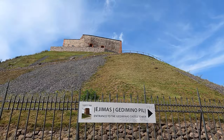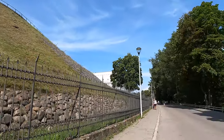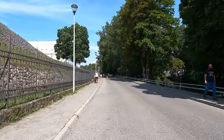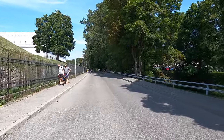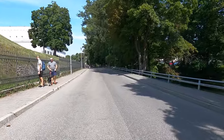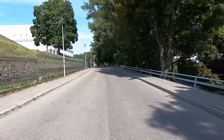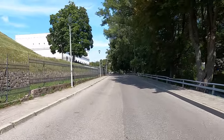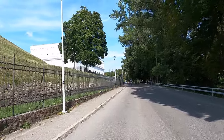What up, everybody? Today I'm walking up the Gediminas Castle Tower, and the entrance is just up here on the left, so it's kind of just outside of the Bernardine Park. Really easy to find, probably one of the most visible spots in this part of Old Town.